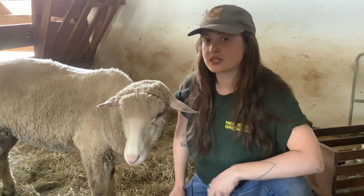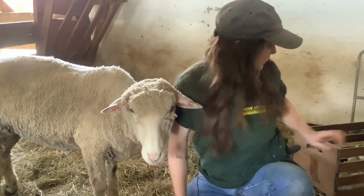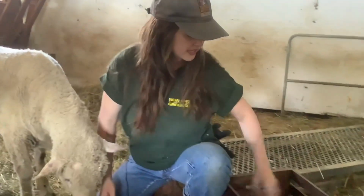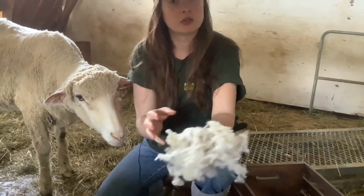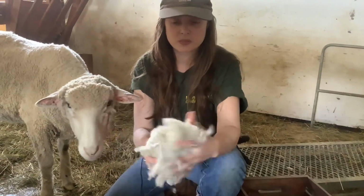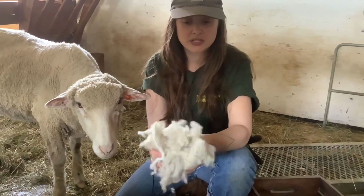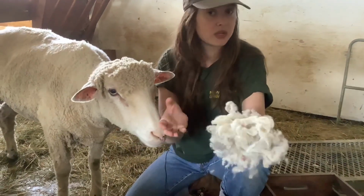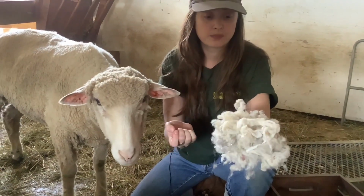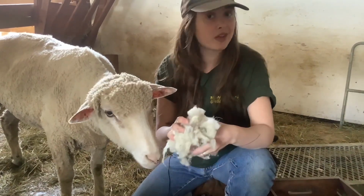All of our sheep recently had their haircuts, or their shearing, and so we have all of our raw wool here. And this is a mixture of our Dorset breed and our Tunis breed that I'll introduce you to in a little bit. We take this and we card it to get out some of the nasty bits. We clean it, and then we can use it for making yarn, which we can then use to make clothing, or we can felt it.